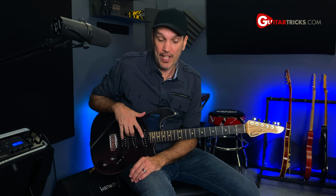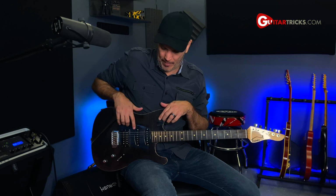Now, by no means is this the final list of types of pickups. There are lots of different types of pickups that you'll find on electric guitars. In addition to just single coil and humbuckers, you've got active pickups, P90s, Filtertrons, but by far the most common are the single coil and the humbucker.